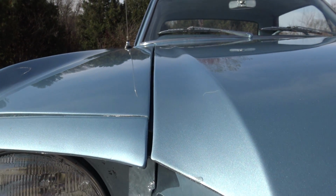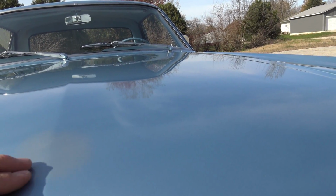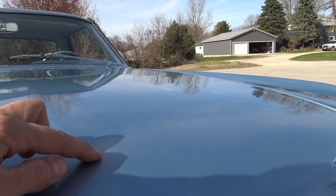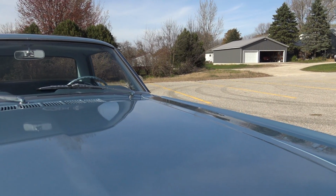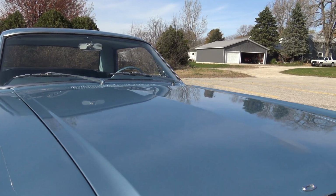Passenger side gap looks great as well. Right here in the very front, I don't know if it had a little chip in it or somebody just buffed through just a little bit, but you can see it's just a lighter color right here, about the size of a baseball right up front. Other than that, as far as dings and chips, the hood and the top of the fenders look excellent.